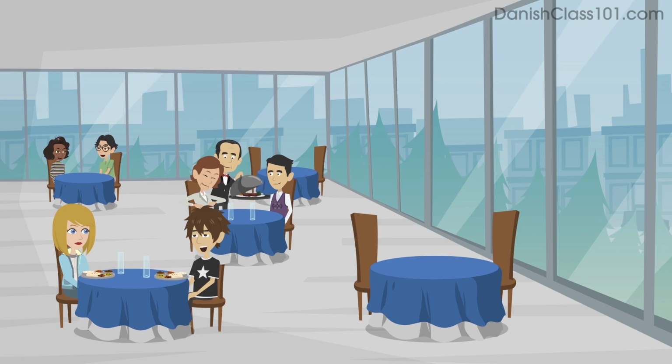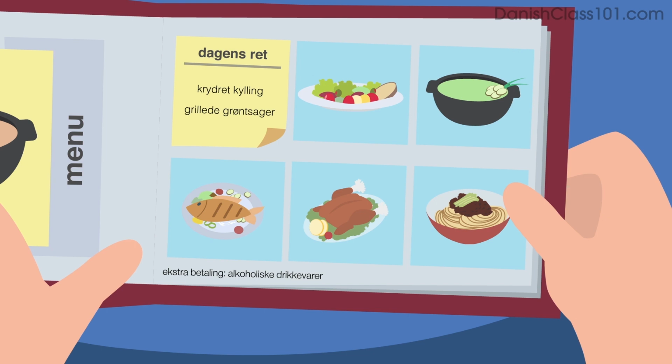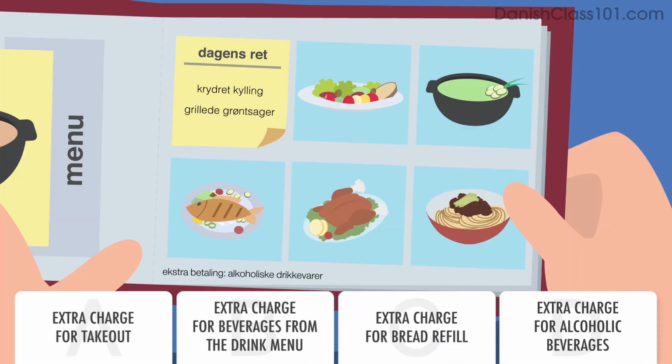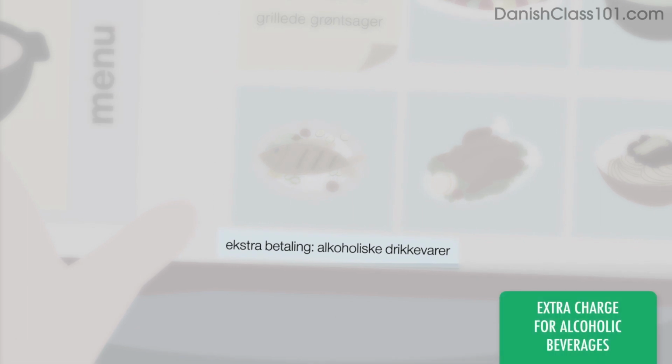There's a notice at the bottom of the lunch menu. What does the notice say? The notice says there is an extra charge for alcoholic beverages. Ekstra betaling, alkoholiske drikkevarer.